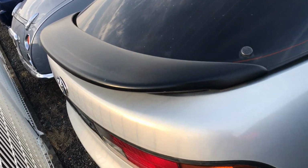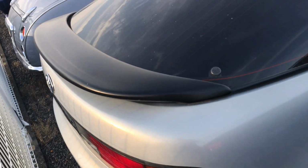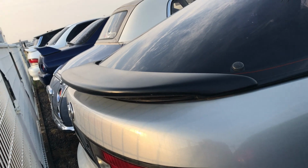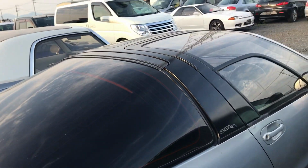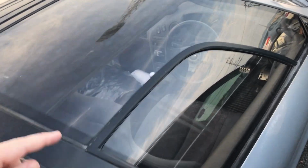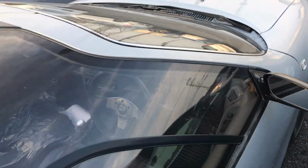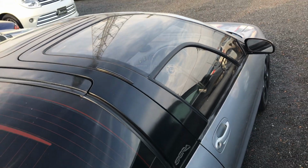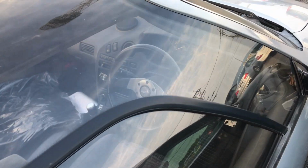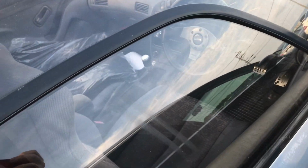And I'm just going to throw the camera in there to have a look. Sera, yeah, very cool. And I'm loving the little spoiler there. Yeah, nice lines, what can I say? And of course we've got to have a look at these, what is it, butterfly doors or something? They swing forward from here and here, so not quite gull wing, but interesting nonetheless. We've got a Momo sport steering wheel, 5-speed manual, and that's pretty cool.